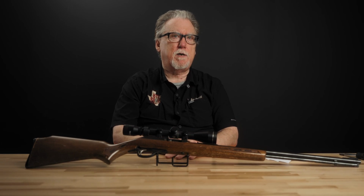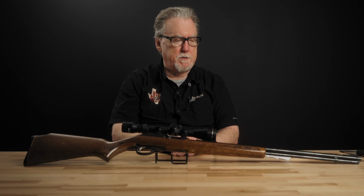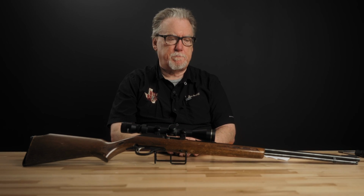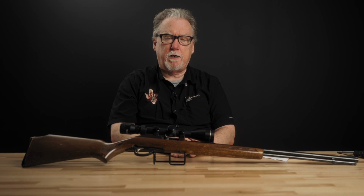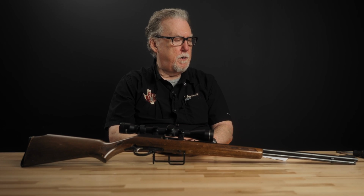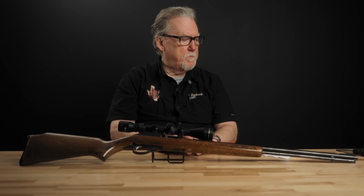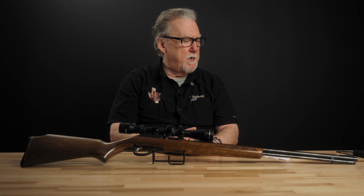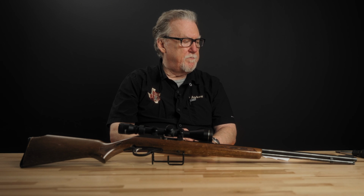So there were other models of this basic receiver. This basic action was used in a bunch of different model numbers that differed in some design aspects and then some trim aspects. For example, the Model 989 was this basic gun, the Model 99, with a box magazine instead of the tube magazine. And then we had the 99 M1, which was designed to look like an M1 carbine with an 18-inch barrel and a handguard. That was a tube magazine gun made from 1964 through 1978. And then the 99 M2, the same gun with a box magazine, made from 1965 through 1978.